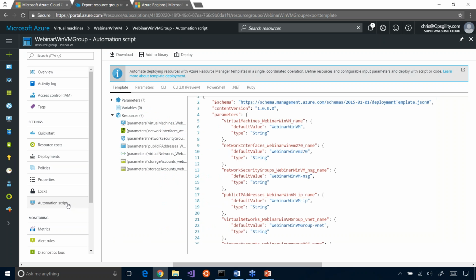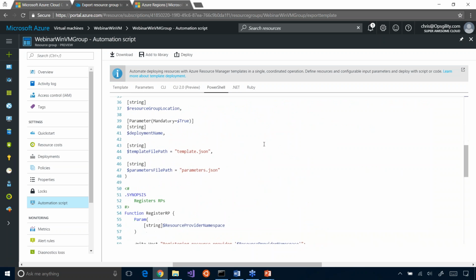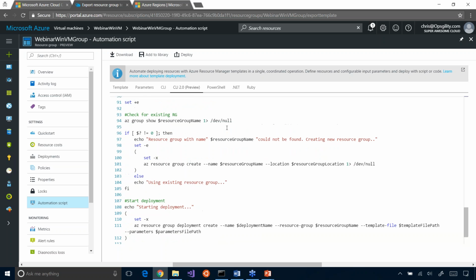I can also get the code required to deploy this template with different programming languages. There are some examples in here for deployment using Ruby, .NET, as well as the Azure scripting tools like using the Azure PowerShell SDKs and the Azure CLI, or cross-platform command line tool, as well.